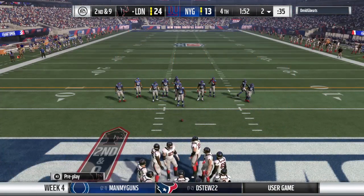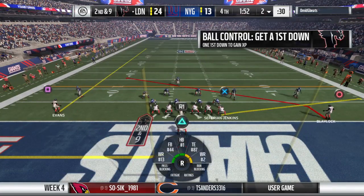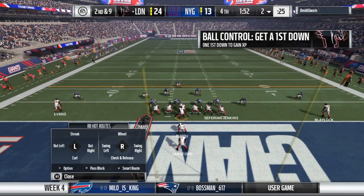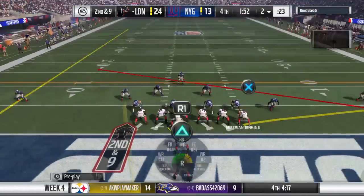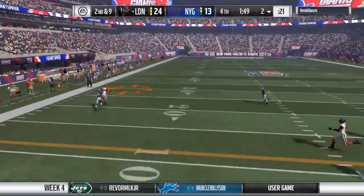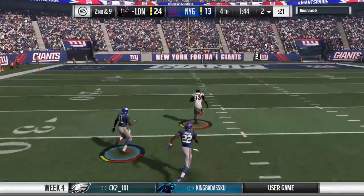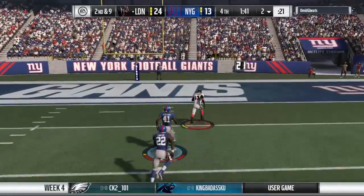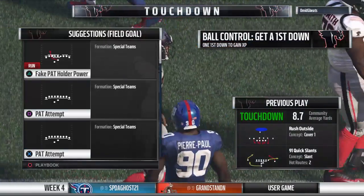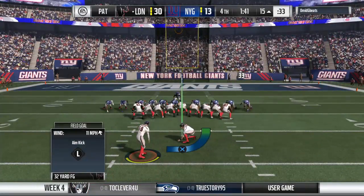And ready now for 2nd and 9. They're looking to throw this. Winston. Evans has it left side. The 40. The 20. And touchdown. Mike Evans, 97 yards. And his guys are going to add on to their lead.